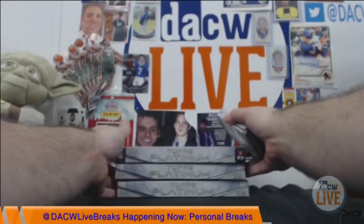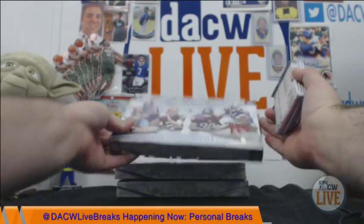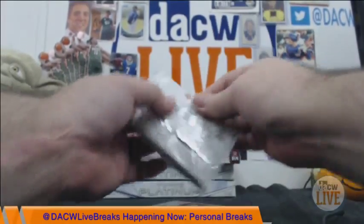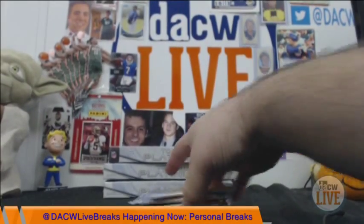All right, got another personal break right here. Got Topps Platinum, 2014 Topps Platinum. You get one rookie auto patch and two rookie autographs in a box. And we have the North Carolina packs. So we're going to start with the North Carolina packs, do the Platinum, and then we'll go from there.